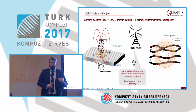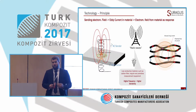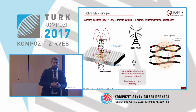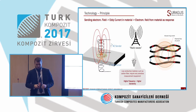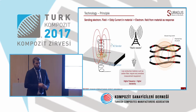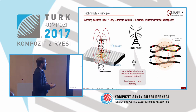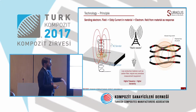To make it very easy and simple, we actually measure how much a material dampens our signal. This is very easy to explain. And a guy from physics would probably explain it a little more deeply, but this is actually it. We work in a radio wave area, so we work with 1 to 100 megahertz. And since carbon fiber is low conductive, we have to work with this high frequency to be very sensitive.